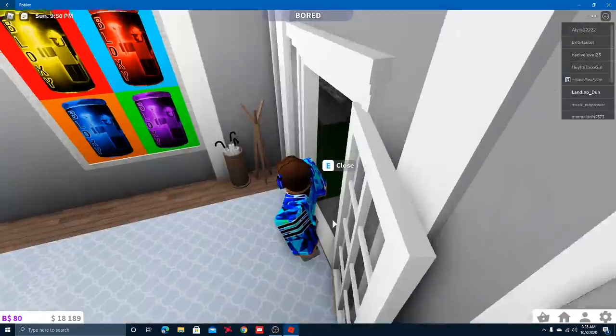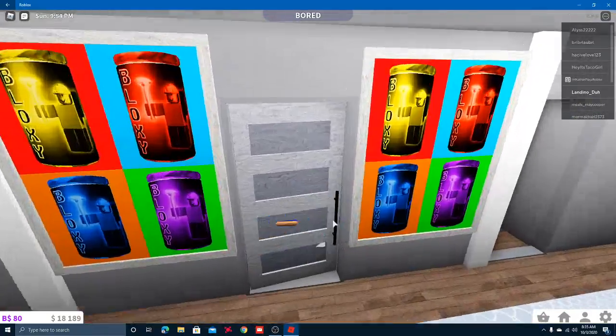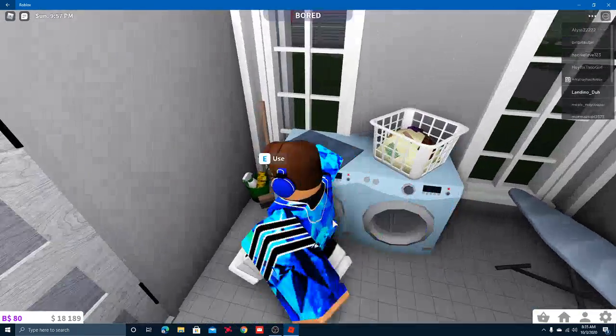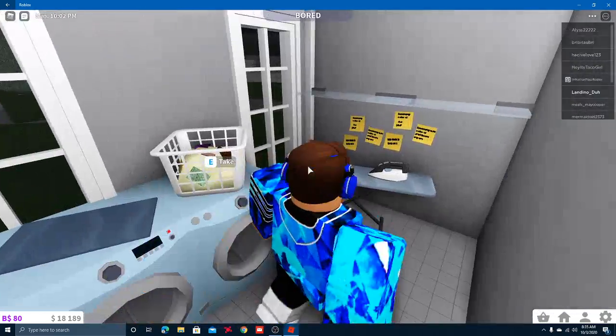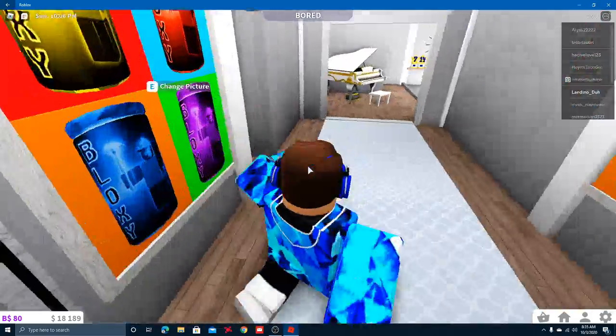Okay, on to the laundry room. This is the laundry room. We have the two washer and dryer. We have the little brush and stuff. The laundry stuff. This is like sheets and stuff and clothing, dry clothing.